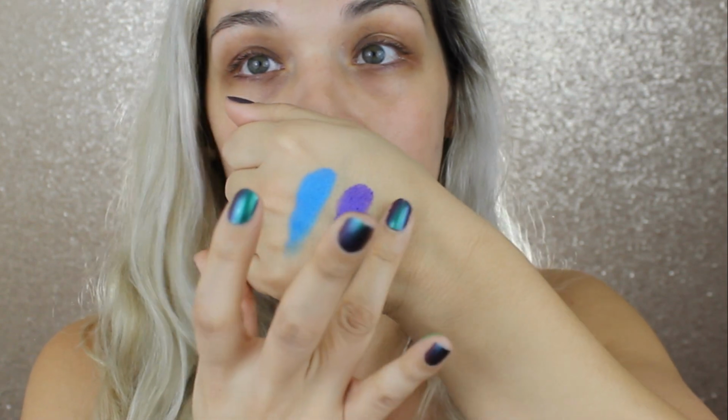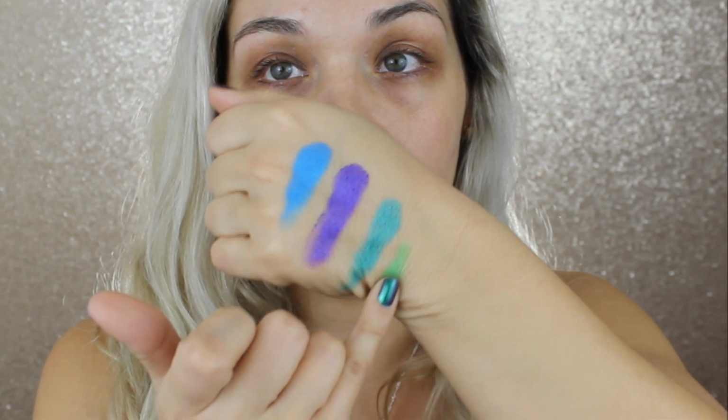Look at that. And I know these are finger swatches and you can't always tell the full story from finger swatches, but let me just tell you, these apply beautifully on the lid with a brush without the need of a setting spray to really get their pigmentation. They're just beautiful. So I can't recommend them enough.